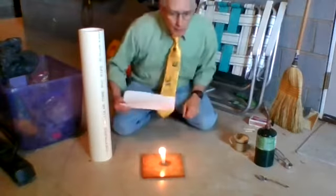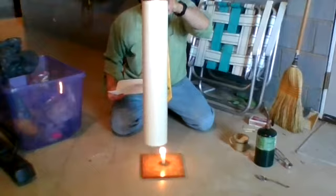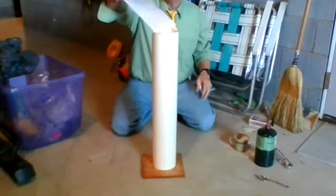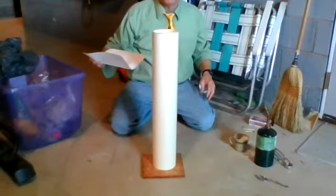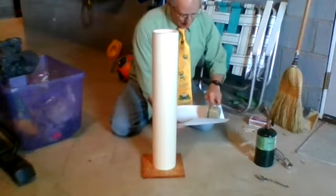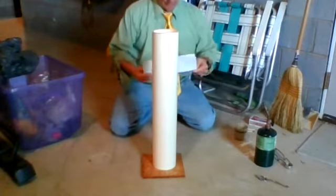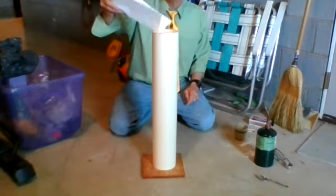Whoop, I'm not wearing my protective equipment, but shh. Here we go. Try that again. Let's try that again. Here we go. Sprinkle a little bit more slowly this time, Mr. Schultz.